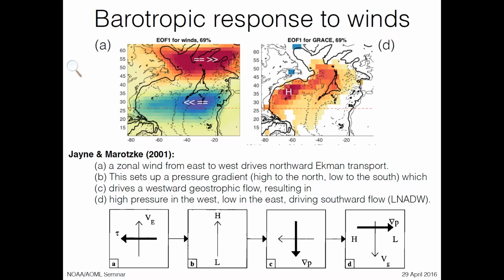So it's a bottom pressure response, which is a deep transport response to wind fluctuations, that can be explained in about the same way that we've said before, where we have winds typically going to the west, generating a northward Ekman transport. This is from the Jayne and Marotzke paper. And they say that if you have water anomalously fluxing to the north, that generates a high pressure here and a low pressure here. And then other things are set up.